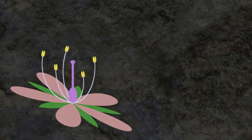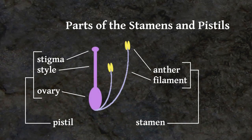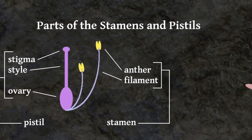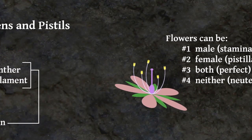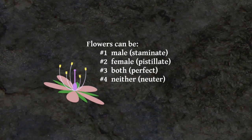Another big deal is the stamens and pistils. Stamens produce pollen that's intended to fertilize the pistils, and pistils develop into fruits, which contain seeds that develop into the next generation of plants, assuming everything goes as planned in the life cycle. Now, flowers can be male, female, both, or neither, and these genders are determined by the presence or absence of stamens and pistils.